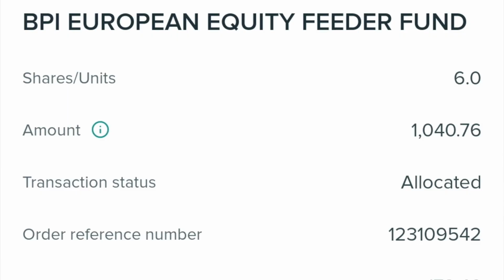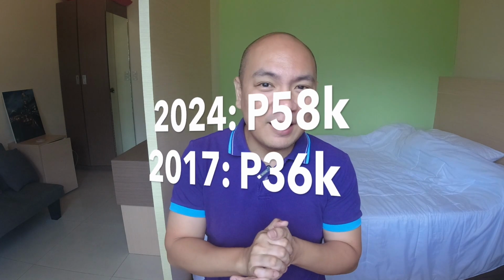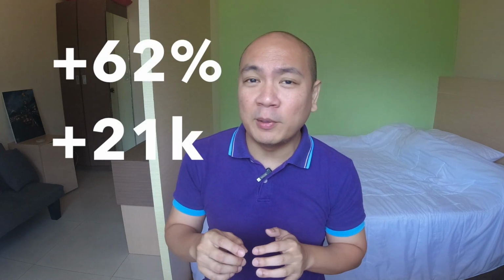Actually, this fund comes in its dollar denomination, so there are some gains also made from the appreciation of the dollar against the peso in these last 7 to 8 years. The invested value here is 36,840 pesos, meaning that this is a gain of over 60%. In peso value, that's nearly 22,000 pesos.